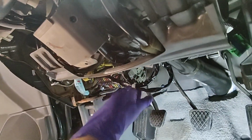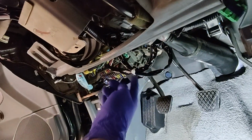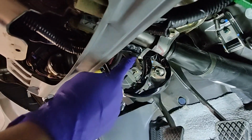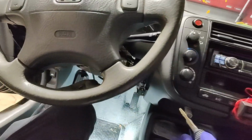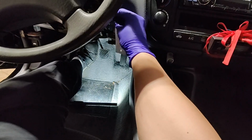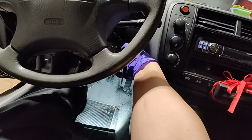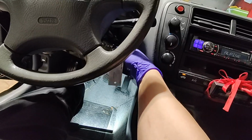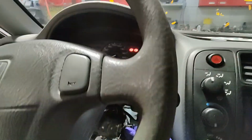They give you extra zip ties in case the harness on the new one is a little longer, so they got an extra zip tie. And then they give you a new zip tie to click into the hole there for that. So let's make sure everything is all good before we put all our plastic stuff back together. Ooh, nice and tight. There we go.